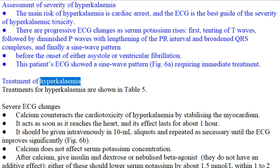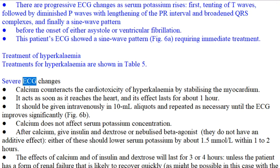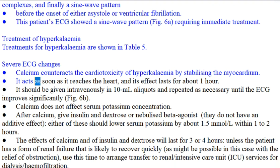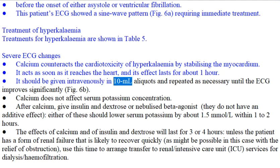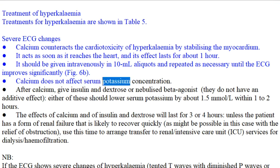Treatment of hyperkalemia. Treatments for hyperkalemia are shown in Table 5. Severe ECG changes: calcium counteracts the cardiotoxicity of hyperkalemia by stabilizing the myocardium. It acts as soon as it reaches the heart, and its effect lasts for about 1 hour. It should be given intravenously in 10 ml aliquots and repeated as necessary until the ECG improves significantly, Fig 6b. Calcium does not affect serum potassium concentration.